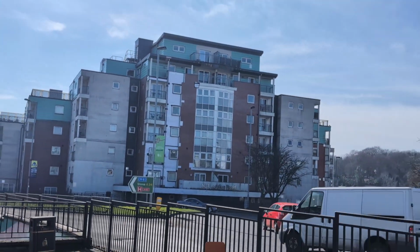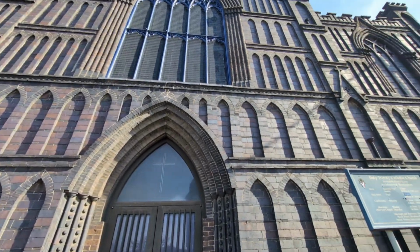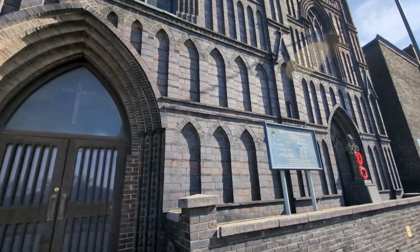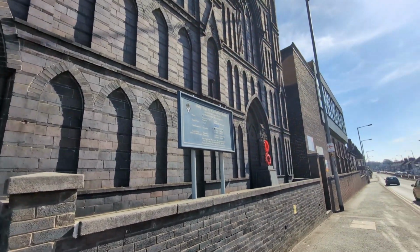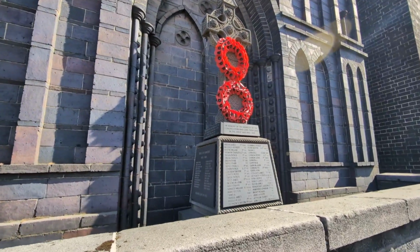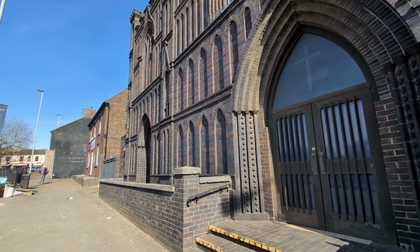Number 1 London Road. Just a block of apartments down there. But, it's a bit grotty. Due a good scrub, I think. But there's another big building I want to show you down here as well. And that's this building here. The Holy Trinity Catholic Church. It's in like a black brick effect. It's amazing. Doesn't say how old this one is, but I'd have to do some digging and try and find out. So as I say, that's the Holy Trinity Catholic Church here in Newcastle under Lyme.